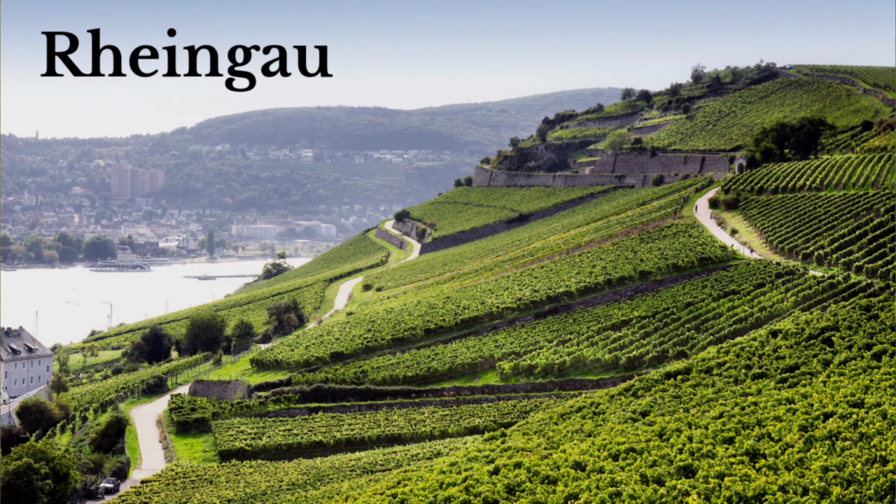Erstes Gewächs is another term regarding the top quality wines, as it literally means first growth. Erstes Gewächs can only be found on the wines produced in the Rheingau region.